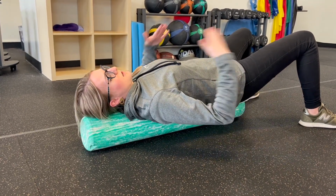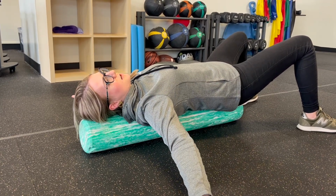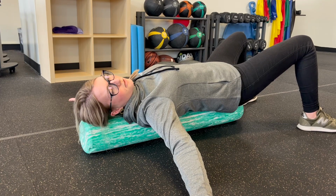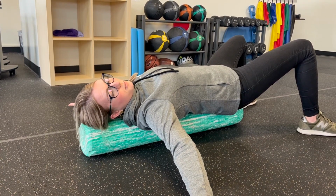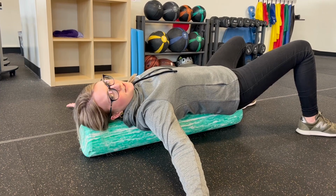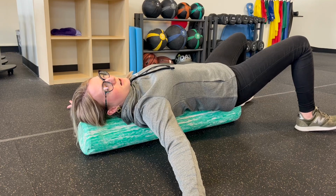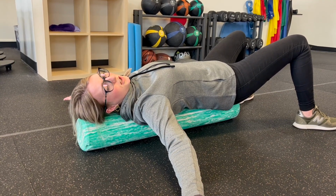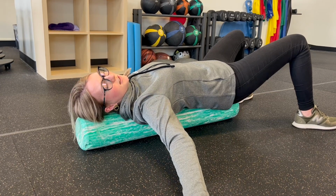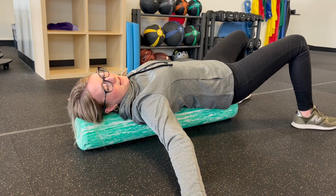So the first one, I'm going to feel right through the front of the chest. You're just going to let your arms stretch out from either side and just rest there. Do some deep breathing, and the longer you sit, your hands and arms are going to get closer towards the ground. This is not supposed to be super painful. It's supposed to be a nice gentle stretch to open up the front of the chest. Feels pretty good.